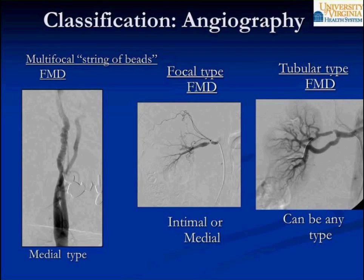Histology nowadays is not frequently found, since the far majority of these patients don't require any surgical interventions, and hence we don't get any tissue on them. More frequently nowadays, FMD is diagnosed angiographically, that is via CTA, MRA, or conventional angiography. And when we look at it angiographically, we define these as three different forms.